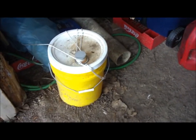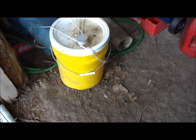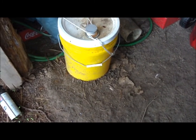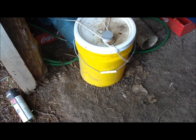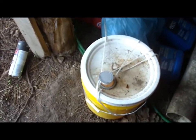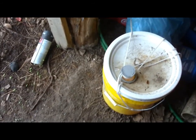So that's some more fuel. And I don't have a kerosene heater. Why do I store kerosene, you ask? Well, kerosene will burn in oil lamps and such like that. I have lots of oil lamps, so I can cook over an oil lamp. I can light with an oil lamp.